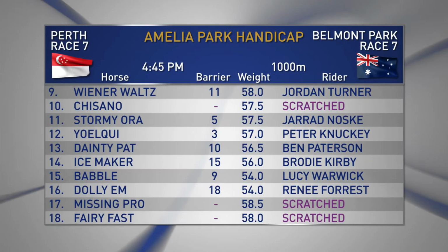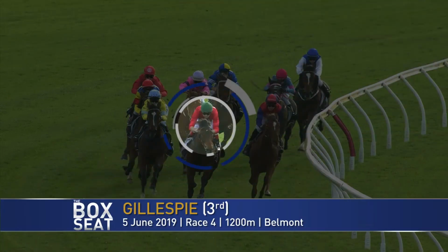That brings us to the last. It's race 7 at Belmont, jumping at 4:45. It's the Amelia Park handicap over 1,000 metres, and we'll have a look at the most recent performance of Gillespie.